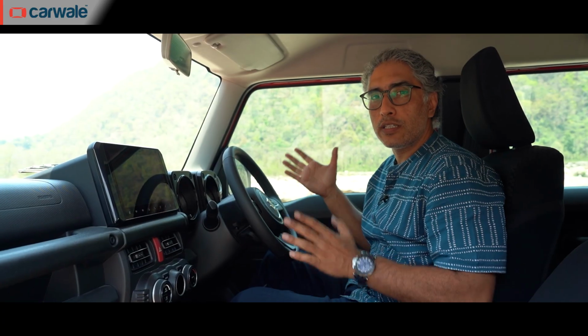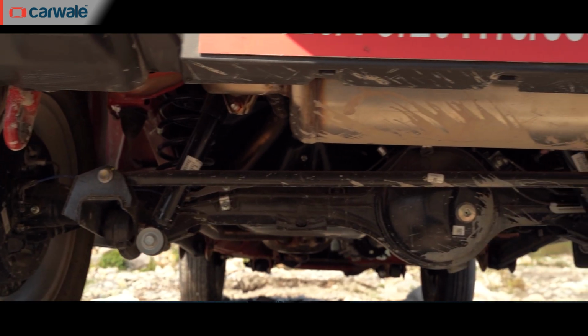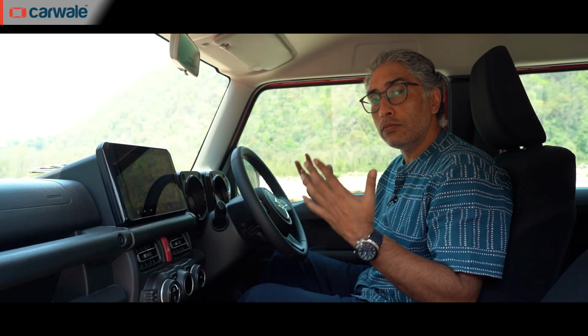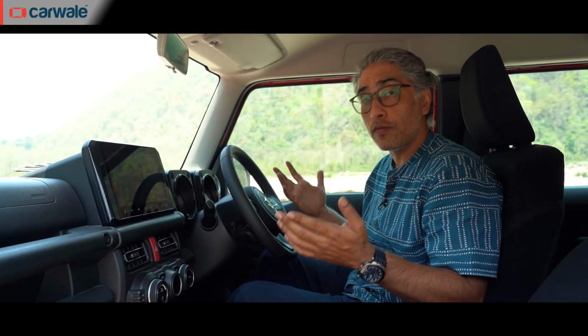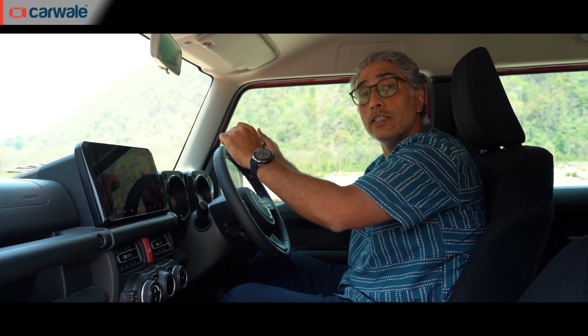Getting in and out is a breeze. You step into the SUV and you'd expect that given it has this old school construction of body on ladder. And if you are tall, there is a possibility that you might hit your knee on the steering column when you enter. It has happened to me a few times and I'm not very tall. And this is even when the steering is in the highest position.